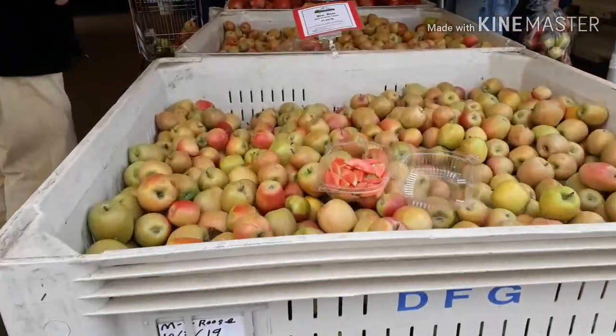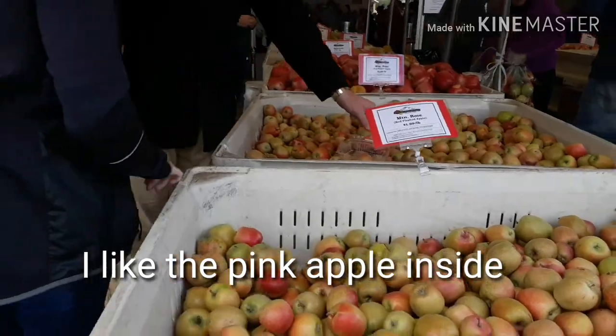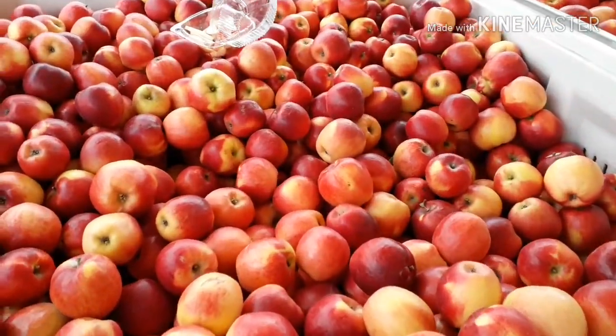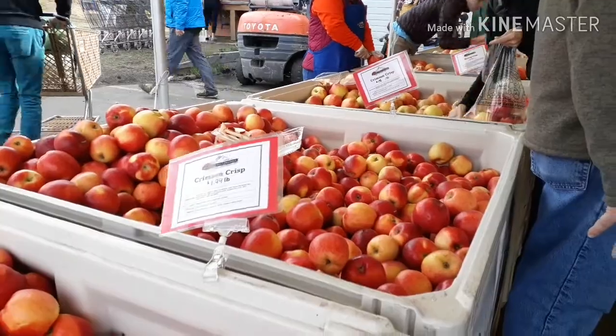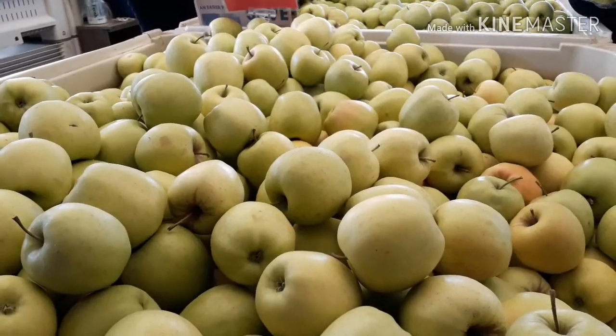Ooh, look at these guys. They have a pink apple. Pink. What else over here? They have the red apples. All different kinds of apples. Green apples.